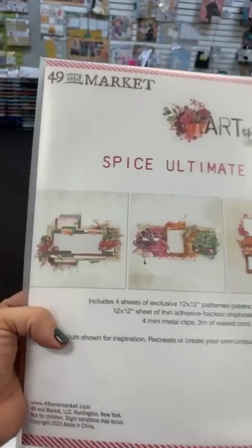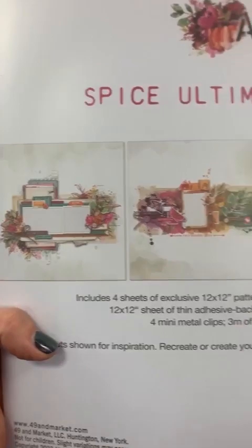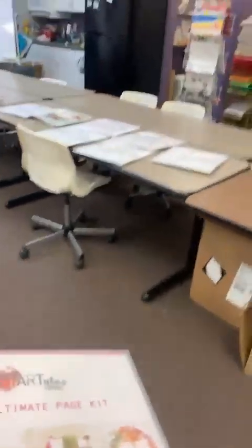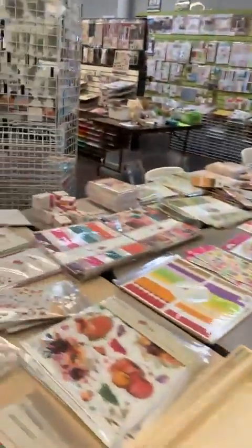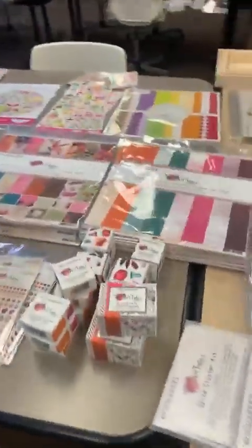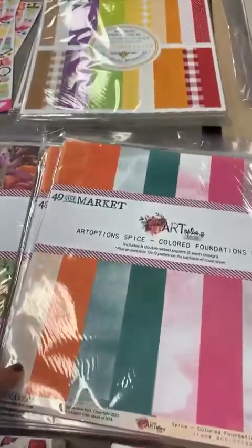It creates 4 pages in here. And I think they may have switched them up a little bit on the inside. So I'm going to pull this over here for a second because I want to show you all the ultimate page kits that we have in. All right, so ultimate page kits. Then next, we've got the foundations pack.